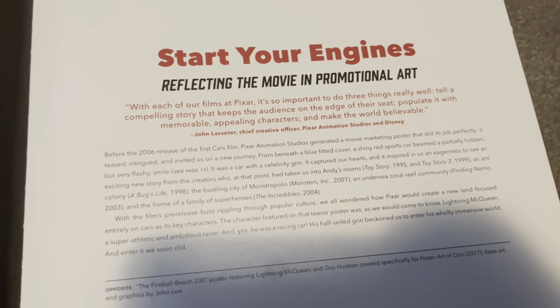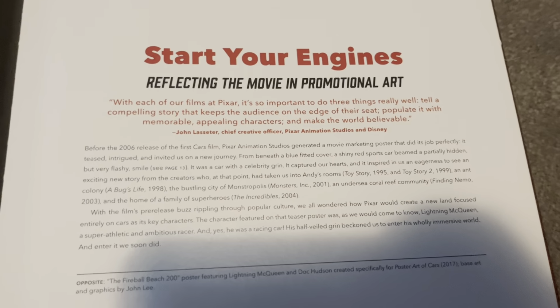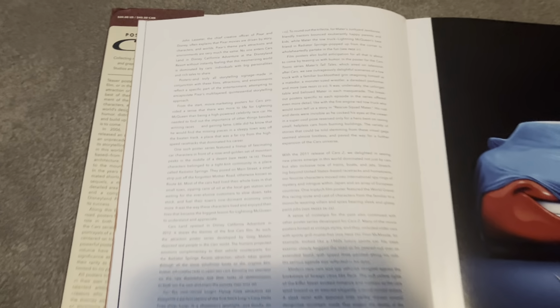Whenever there's a large paragraph like this, I'll just kind of hover over it for a few seconds so you can pause or put in 0.25 speed so you can read it if you're interested. Wow, that's a lot of words. Go over that.